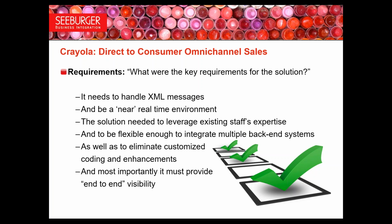Again, we talk about the multiple back-end integrations, and the SAP, EDI, and all of the above. Again, we strive to implement systems with minimal enhancements and customized coding. I can say that since we've launched, we've upgraded SEEBURGER 2 times, and we have added new functionality to that website and customized orders.